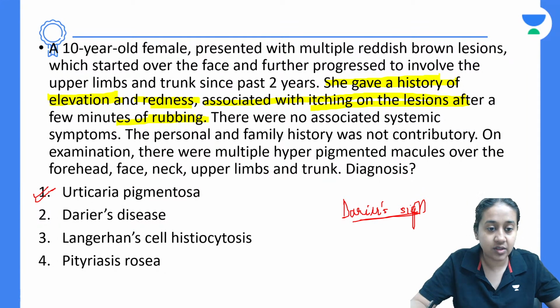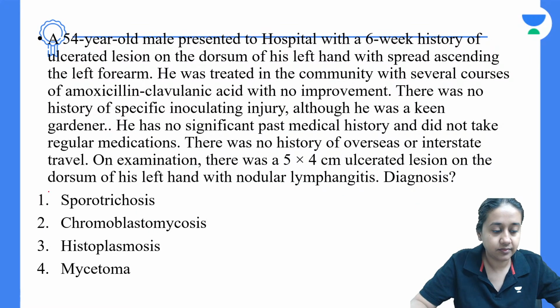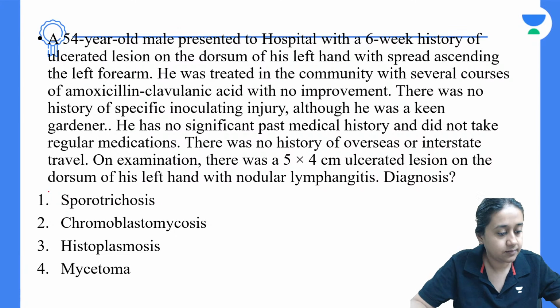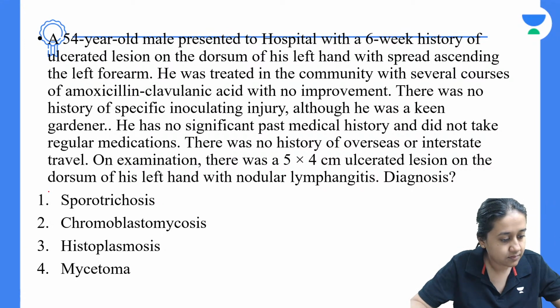If this point is clear, I request a quick thumbs up from each and every one of you. This is a very interesting, easy question, I guess. Clear, Arui? Next question. So please move to the next question. Anyone can tell me the answer here?